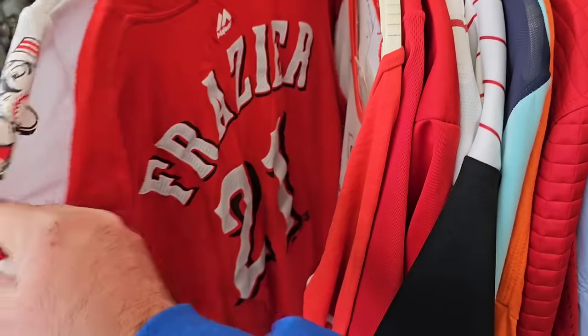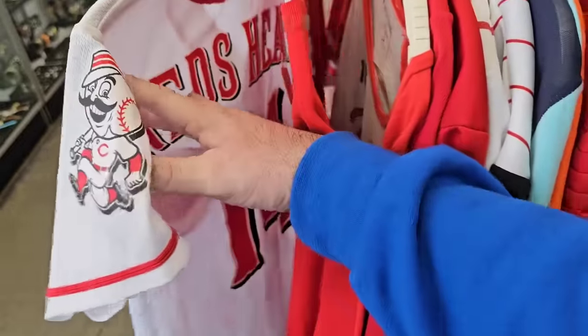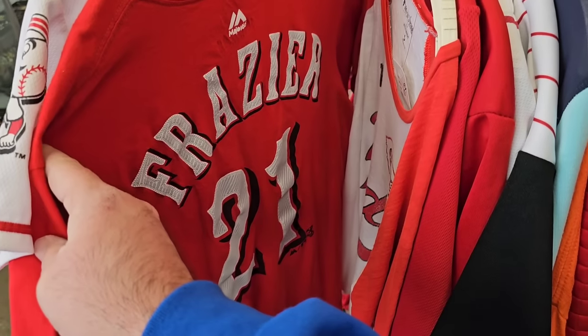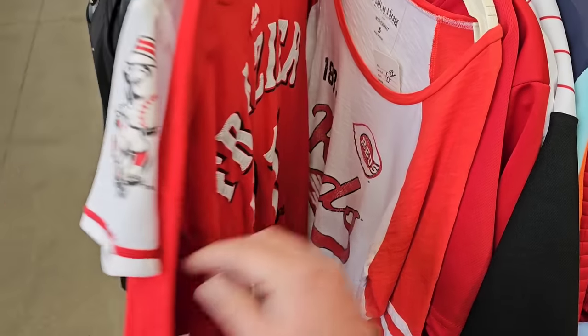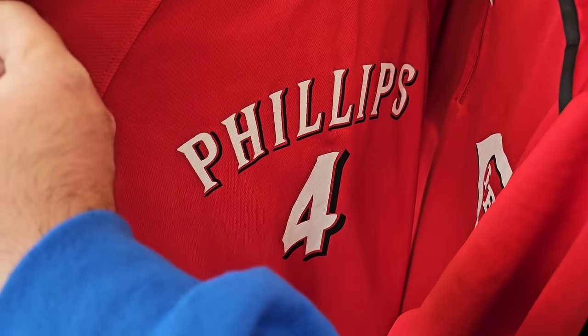Got some different Reds jerseys here. Let's see, who was that? Oh, just Reds. Reds heads. Then we got Todd Frazier's old shirt there. Used to love Todd Frazier. Brandon Phillips. Good old BP.